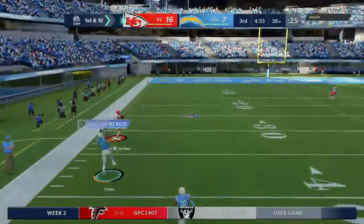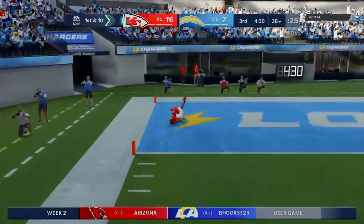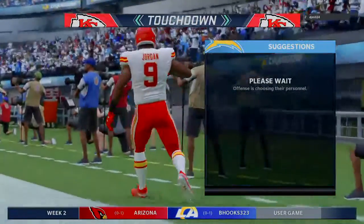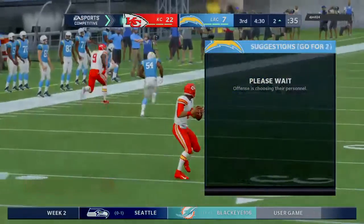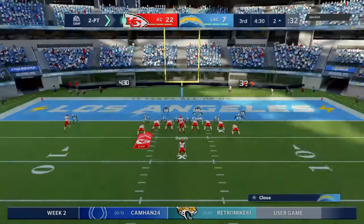Now he'll let it go deep left, and that's caught inside the 30. And he takes this into the end zone for a Chiefs touchdown. A big play there. With 2 touchdowns on the season, both in this game. And the Chiefs add on to their lead.